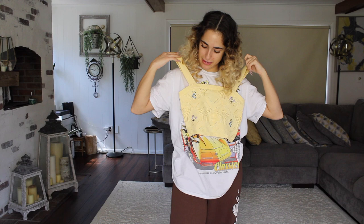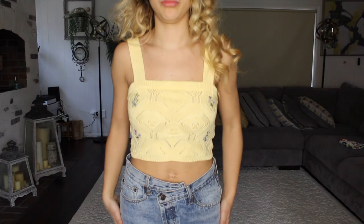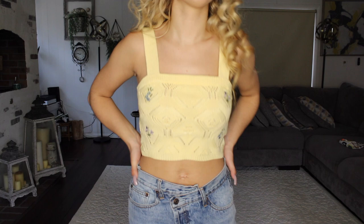Really not something that I normally wear. And I probably won't wear it. I tried to get into yellow. I really like yellow, especially pastel yellow. But we'll see. I gotta wear it with the right thing. It's just really wide, and it's just not the most flattering cut.